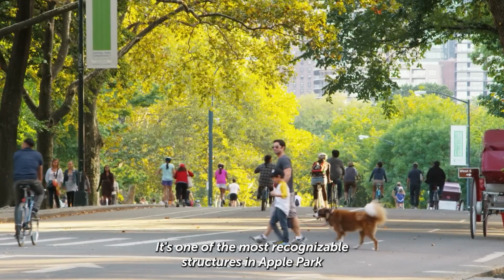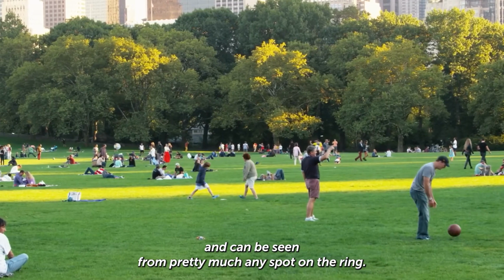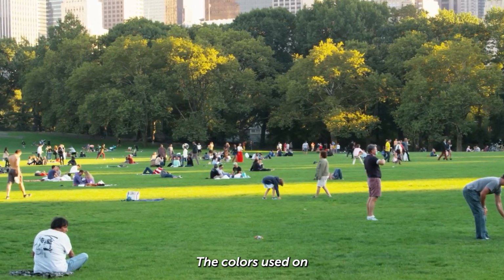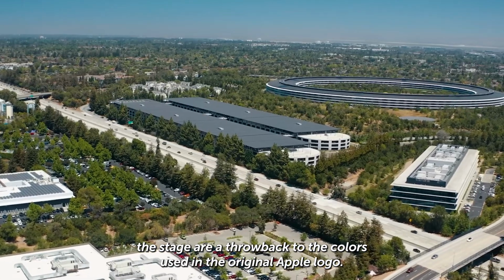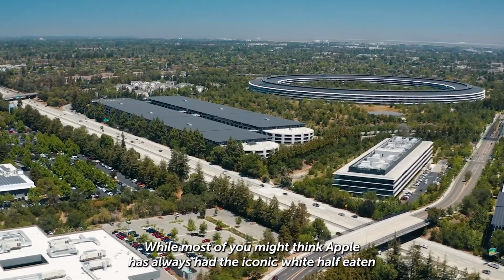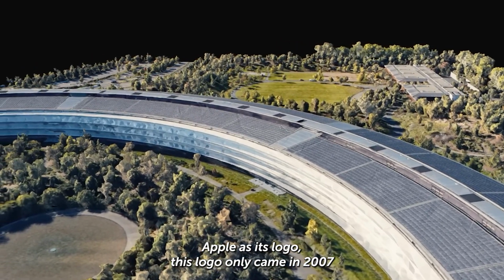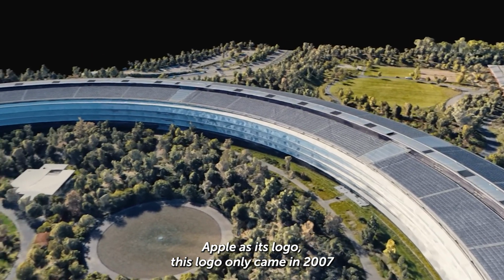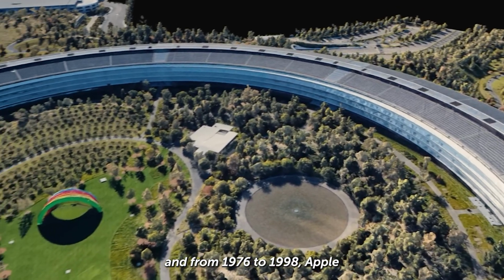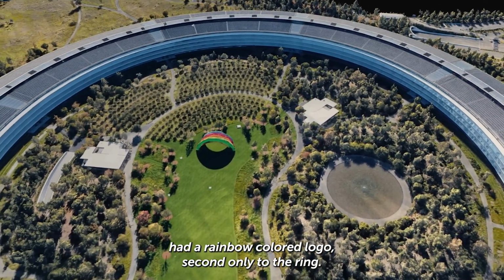It's one of the most recognizable structures in Apple Park and can be seen from pretty much any spot on the ring. The colors used on the stage are a throwback to the colors used in the original Apple logo. While most of you might think Apple has always had the iconic white half-eaten apple as its logo, this logo only came in 2007, and from 1976 to 1998, Apple had a rainbow-colored logo.